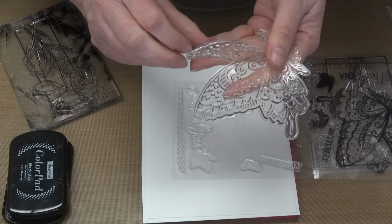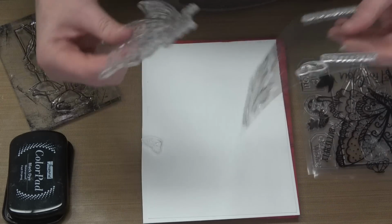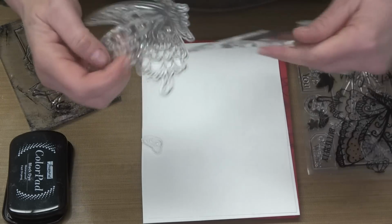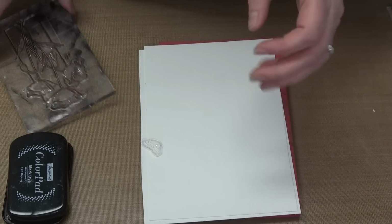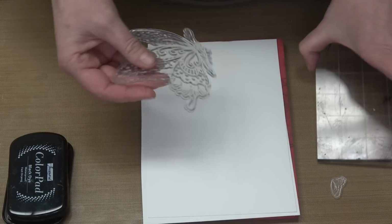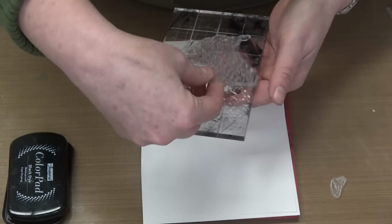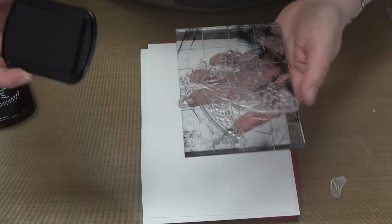Don't need my little butterfly here either, although he's certainly cute. All right, now that it's off, it's going to go on and off my liner much easier. So let's go ahead. Oh, see, he's such a cute little butterfly. Let's go ahead and ink him up, and we'll stamp him too.